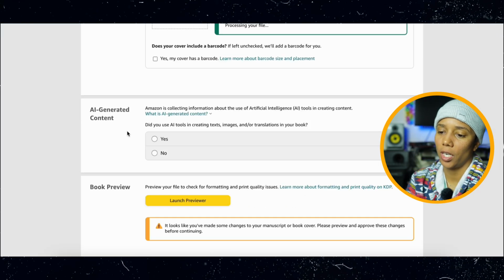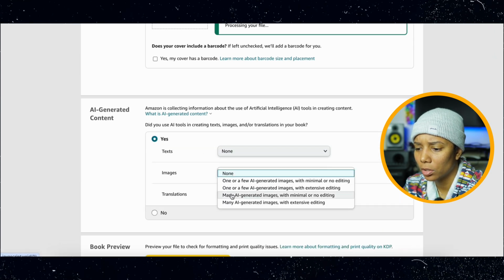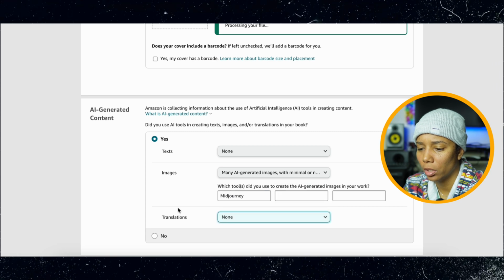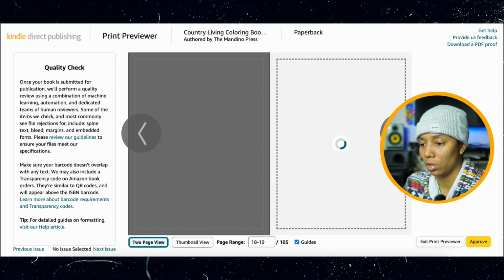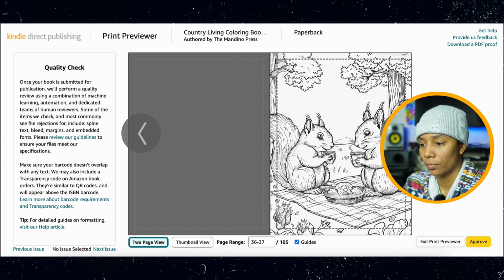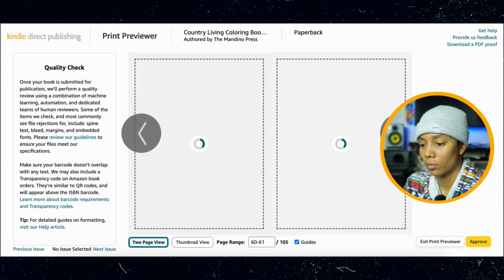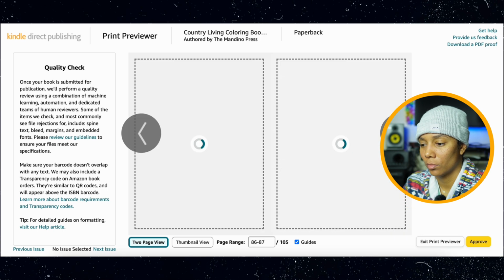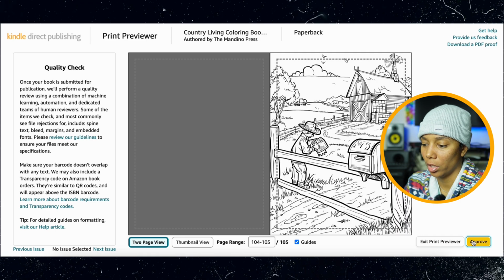And then it asks, AI generated content. Did you use AI tools in creating text, images, or translations? Yes. Text, none. Images, many AI generated images with minimal or no editing. I use Midjourney. Translations, none. So now let's click Launch Previewer. And our images are looking totally amazing. So you want to go through all of your pages, make sure they are looking good. And once you see they're all good, let's go ahead and click approve.